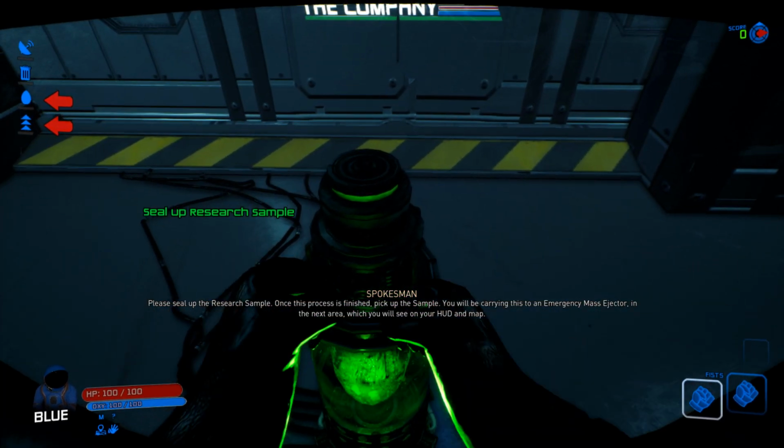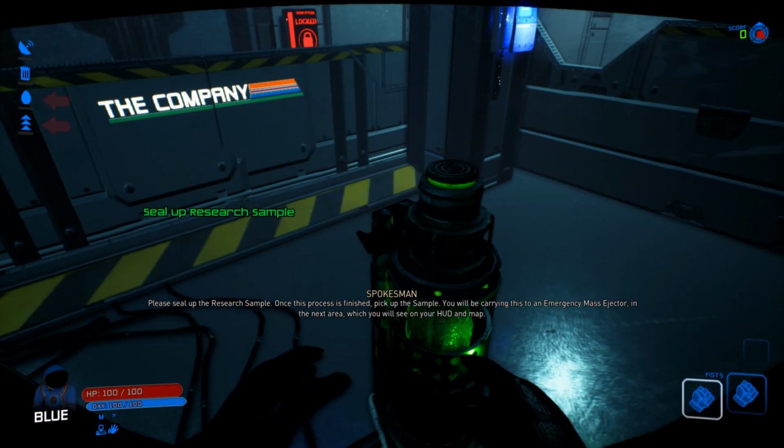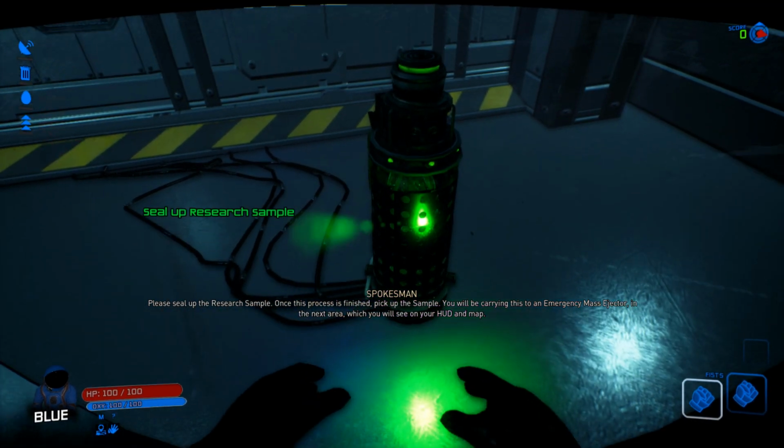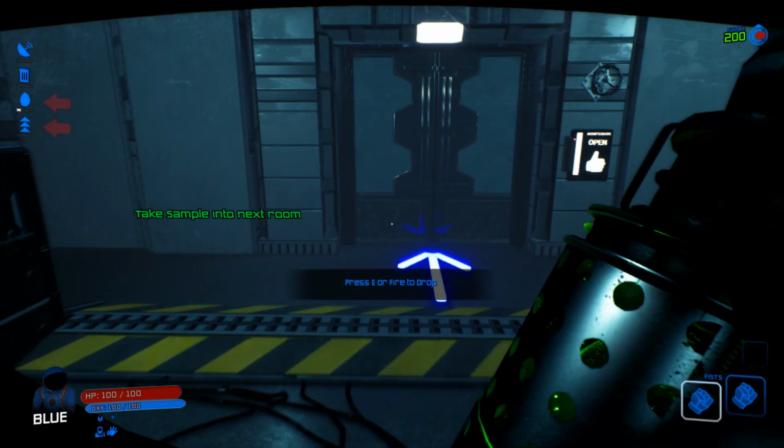Please seal up the research sample. Once this process is finished, pick up the sample. You will be carrying it to an emergency mass ejector in the next area, which you will see on your HUD and map. Access granted.